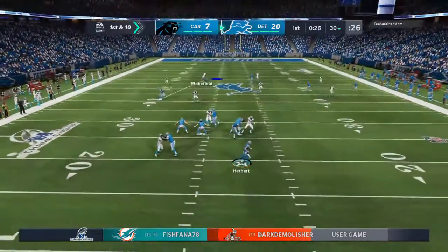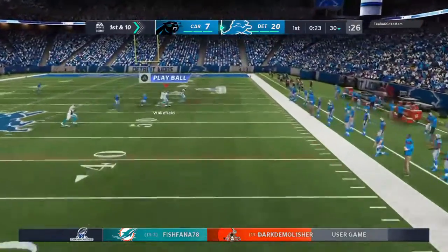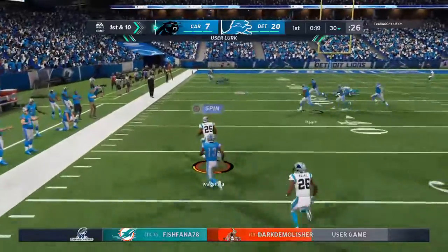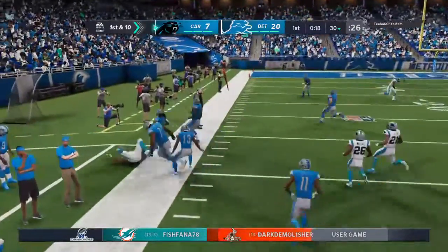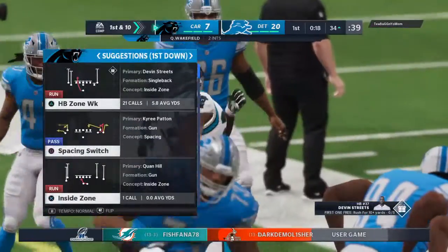Here's Herbert. Escaping the pressure right. On the run, he'll let this go deep right side. Throw across his body, and it's intercepted. Picked off at the 41. First quarter, and now he already has 2 interceptions.